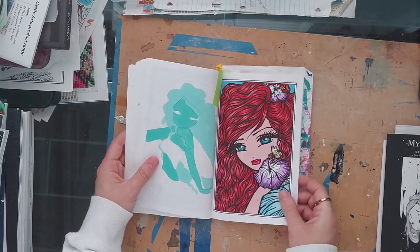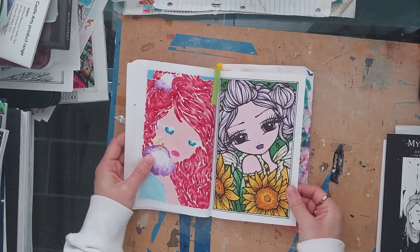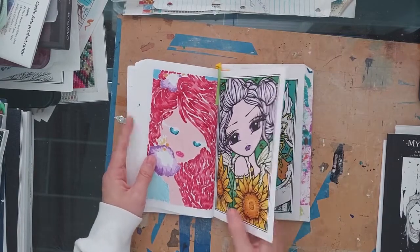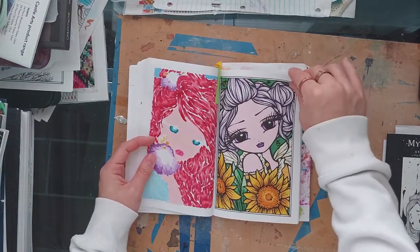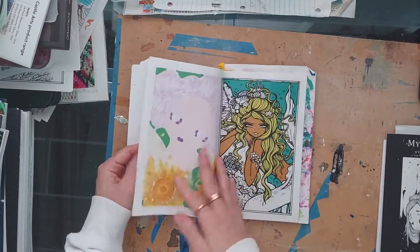And these lips, oh man, those lips were a nightmare. And then here's another one I did, I believe last year. I think it turned out really cute. I love the purple and yellow color scheme in this one. It's sometimes really hard to pull off purple and yellow together.